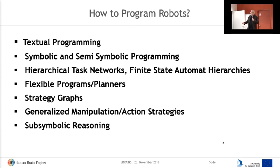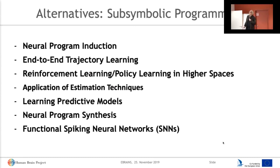And then how to generalize the programs so that the robot can do not only one task, but maybe tasks in a changing world and adapt. Alternatives are, of course, sub-symbolic programming. And so we think that neural programs are useful for certain applications. I will show you some examples.